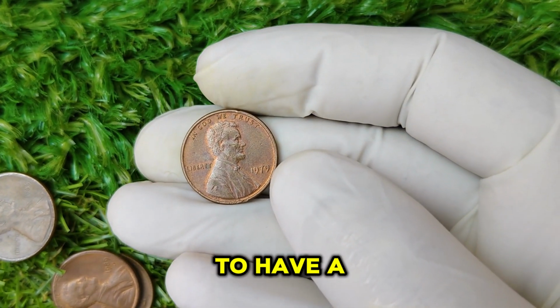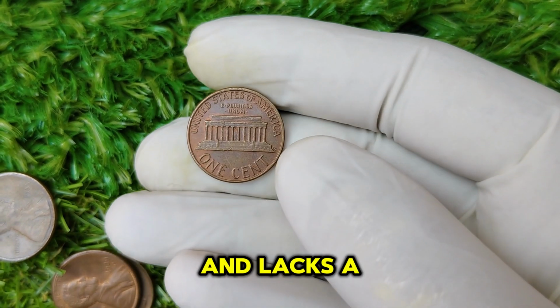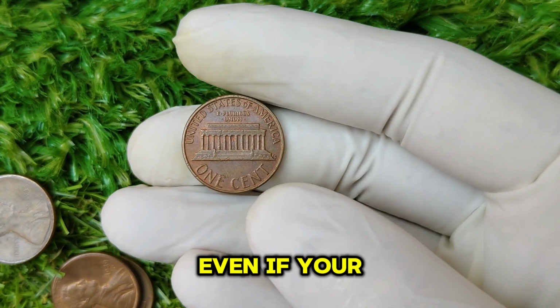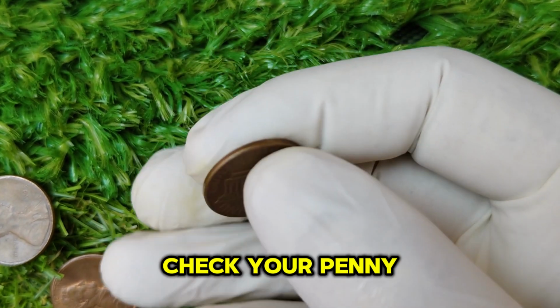If you happen to have a 1979 Lincoln penny, it's time to dig it out and check its condition. If it looks like it's in great shape and lacks a mint mark, you might be sitting on a treasure worth thousands of dollars. Even if your penny is not in mint condition, it could still be valuable depending on its grade and rarity. How to check your penny?